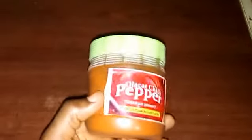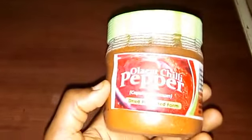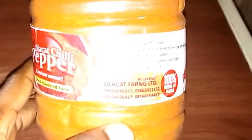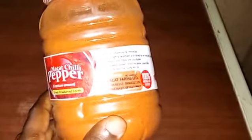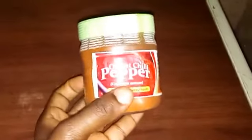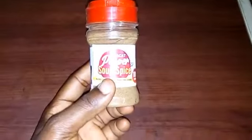So very nice. And actually this is purely pepper, because more often than not we can't trust some of the dry pepper, the already grinded pepper we buy in the market. Yes, because sometimes some people, because of their dubious or greedy acts, grind some things with it and sell it at a cheaper amount. Well, this is not expensive as well, but it's just to tell you that this is pure pepper, stone free, prepared under hygienic conditions, and it's also approved by NAFDAC.